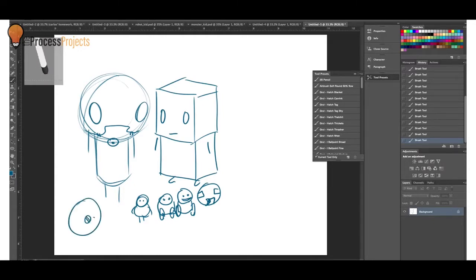What do we think about a screw for a nose? You know, something. I'm just getting really rough. So anyway, I'm just gonna do a whole bunch of little designs, little thumbnails. I'm gonna keep it really, really loose. I don't wanna get into any major details because right now I'm just focused on silhouette, general sense of character, contrast of sizes.